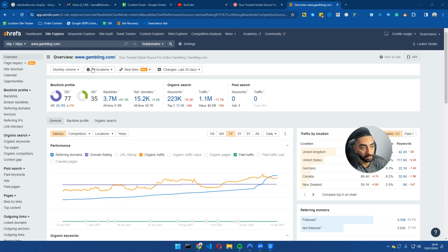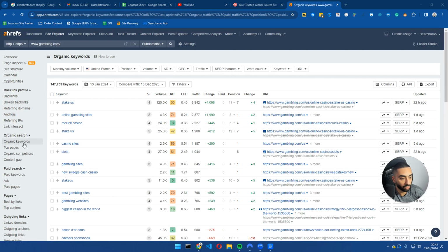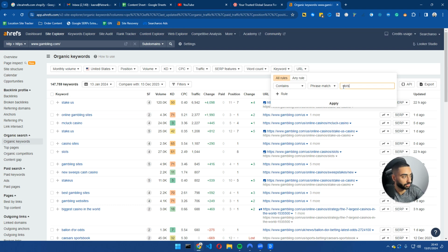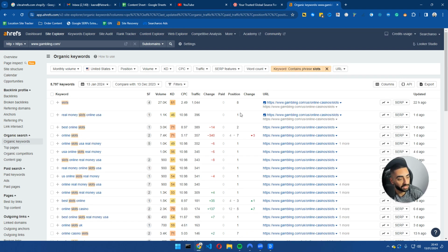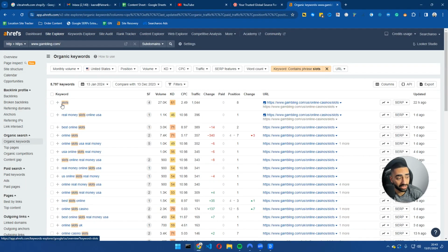So if we actually load up gambling.com here in Ahrefs, as you can see here, they have just over 1 million traffic. They're ranking for over 200,000 keywords. Now, what I typically do when I am trying to replicate a subsection of this website, so if we click on organic keywords here and then click on keyword and also then include slots. So if we take a look at their website here, they obviously do rank for a lot of slots related articles. So they just rank number 8 for just the word slots. Real money slots online USA, they rank position 1.